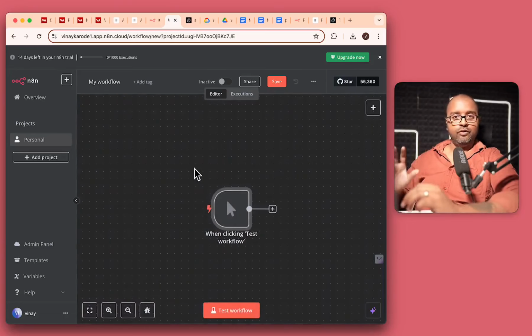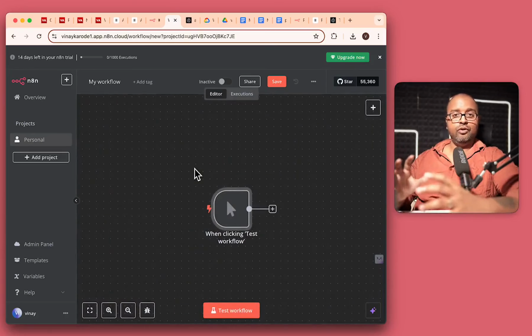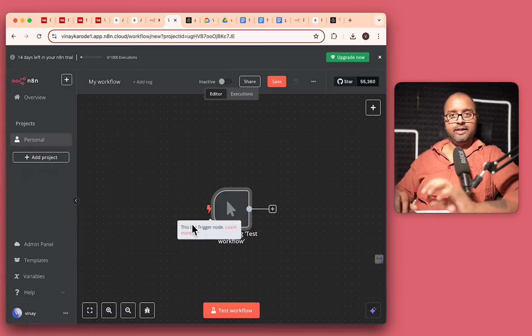So the overall workflow is going to be, we'll first load all the data, or all these 3 files that we have, into the Pinecone vector store. And then we have another workflow, which is going to read all that data and build another workflow. So the first part is just loading this data into the Pinecone Vector Store.